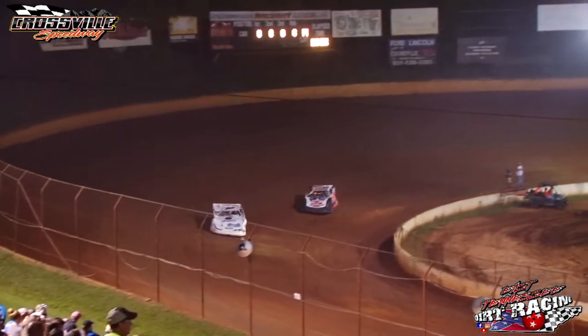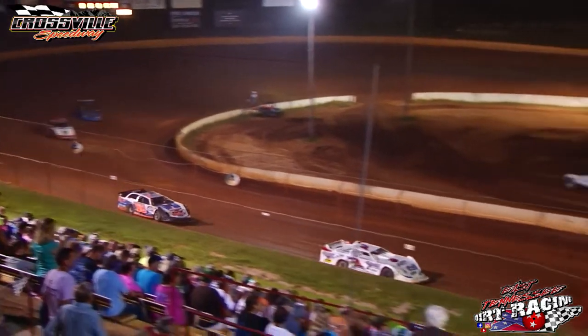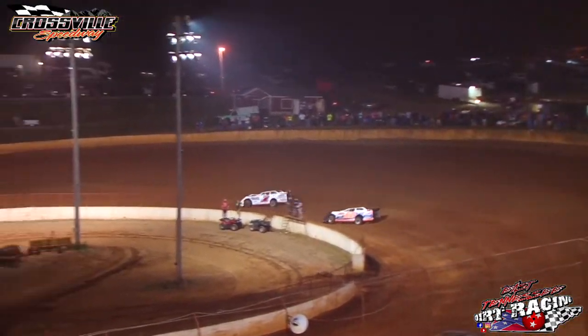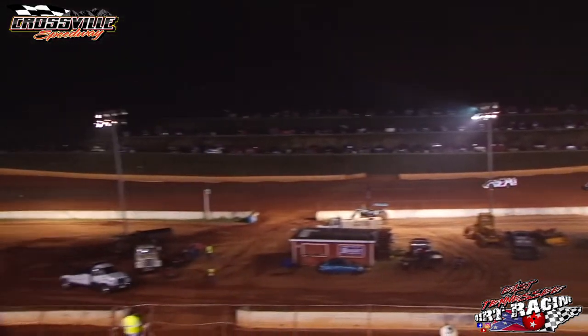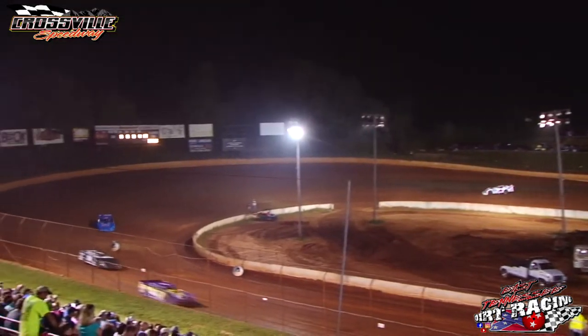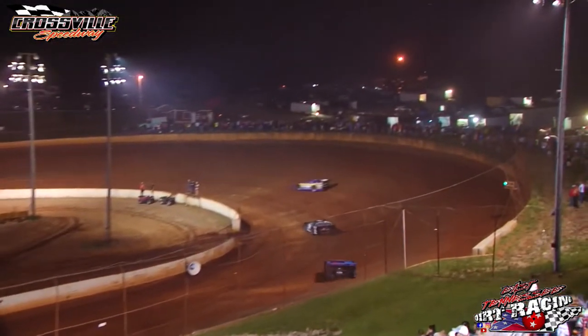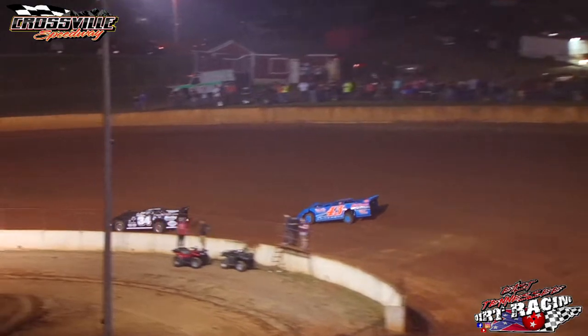Zeiss comes around to click off lap number 14. We got 14 down, six to go. We've got them all spread out pretty evenly, nose to tail, but your main battle right now on the racetrack is for that number two position. That's between Zach Shannon and Adam Mitchell.